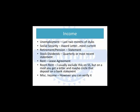Whatever you want to do, whatever you want to document, do the best you can. If you can't get something, get a letter, explain why you can't. Miscellaneous income, however you can verify it. Okay? Common sense prevails here, people.